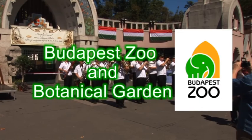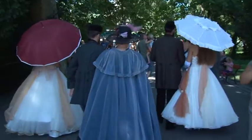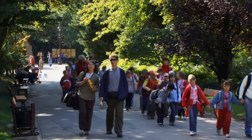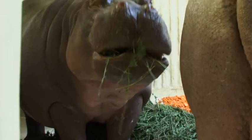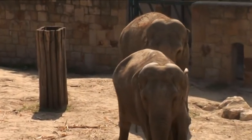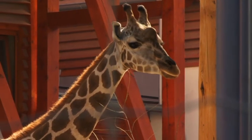The first zoo in Hungary was opened in Pest in 1866 with 500 animals. Queen Elizabeth, Sisi, assisted to send the first giraffe from Schönbrunn Zoo. Today, 10,000 representatives of more than 1,000 species live in the magnificent gardens, which is the number one cultural and tourist attraction of Hungary, with about 1 million visitors annually.